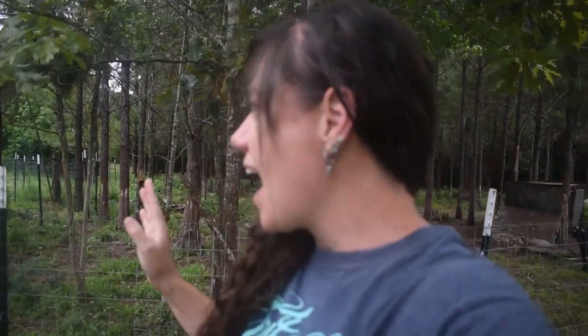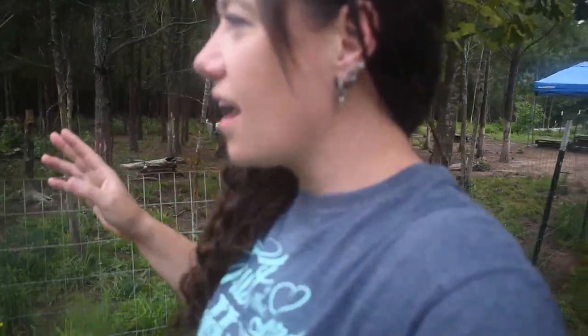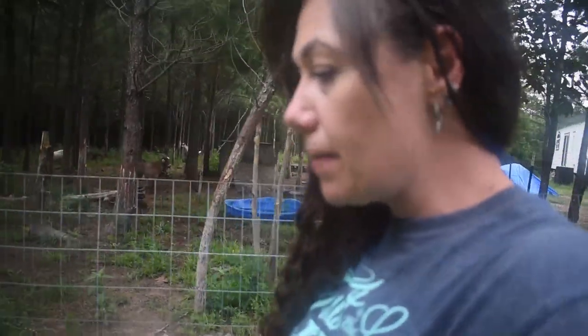So yesterday, we had our farriers come out and trim the pigs' hooves. And I wanted to show you what that looked like. We're going to go check and see how they're doing right now. But I'm actually going to insert the clip that I was able to get from yesterday.